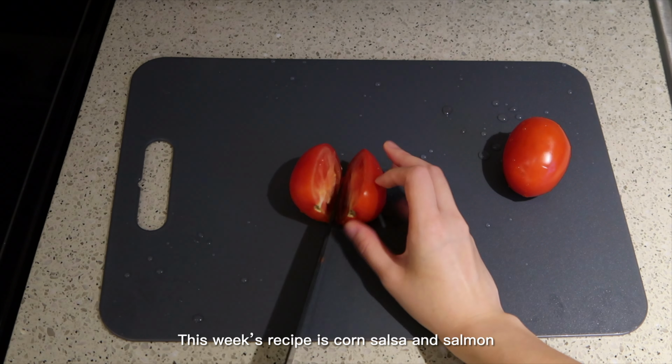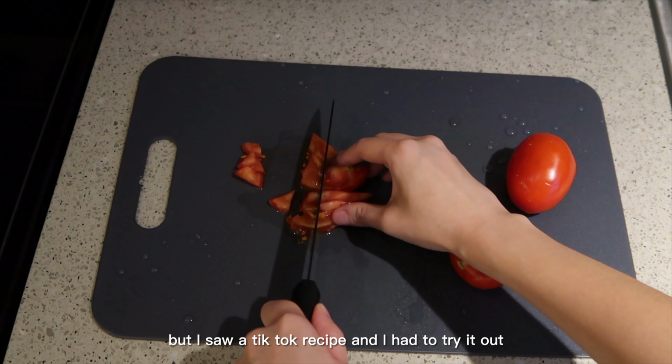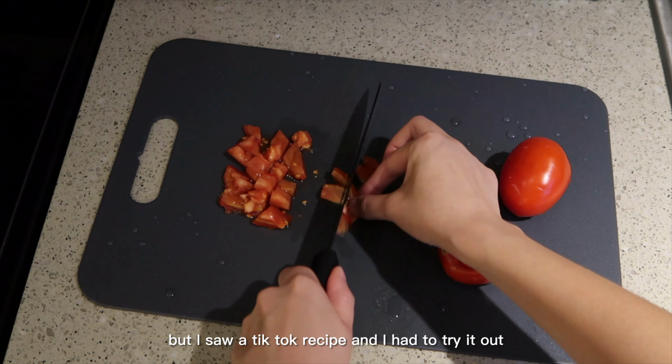This week's recipe is corn salsa and salmon. I know it's very random, but I saw a TikTok recipe and I had to try it out.